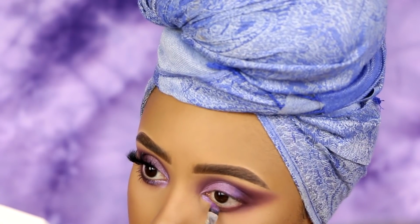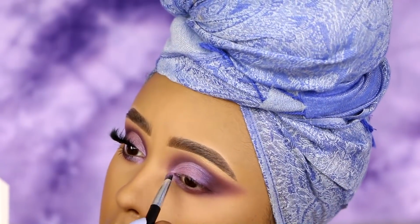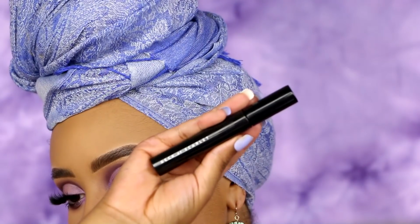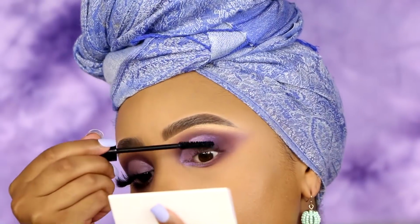Anyways, I'm going back in with Supernova and popping that into my inner lower corner to brighten up the eyes and complete the eyeshadow look. And I'm going to take this mascara that came with the Deck of Scarlet palette. I'm going to apply that to my top and bottom lashes.